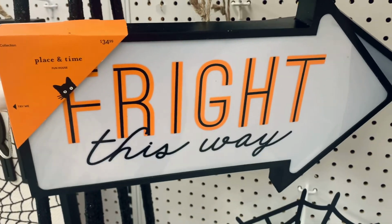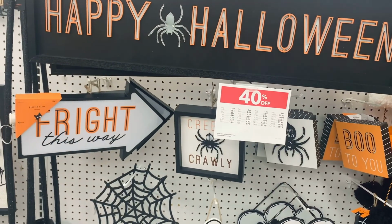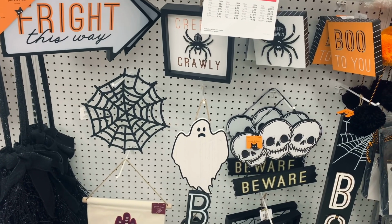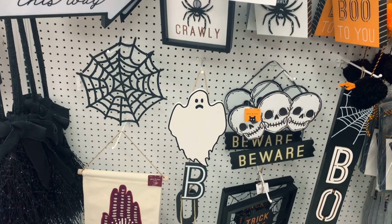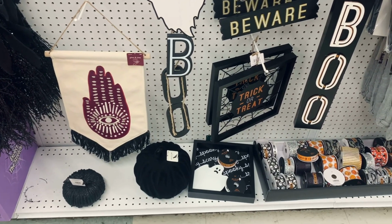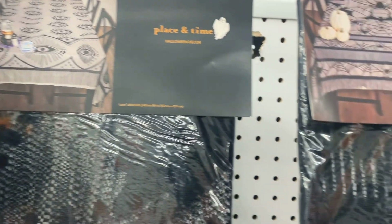Some of your standard sayings. That fright this way sign lights up. A very large Happy Halloween sign, which I enjoyed. Some spider webs. A ghost that says boo underneath. Now, they have wood cutouts of that ghost that are half the price, I think, as well as the boo sign that's also half the price. And another boo sign, another trick-or-treat sign.